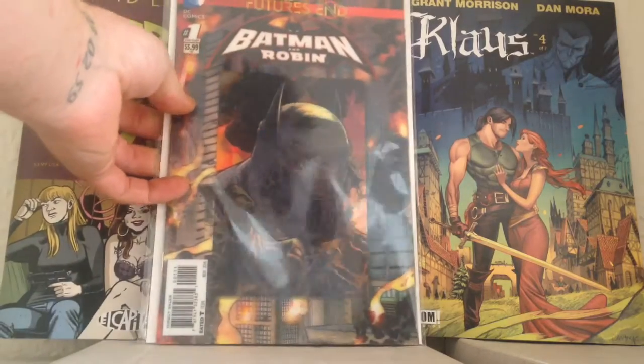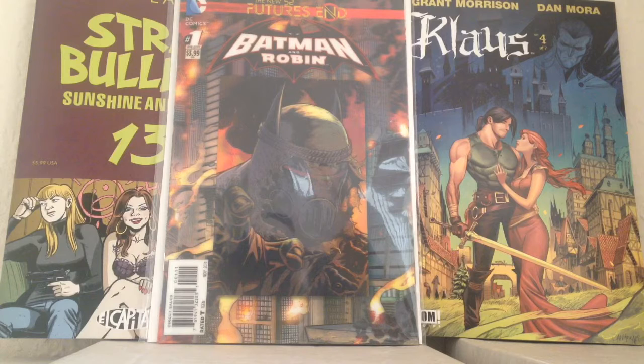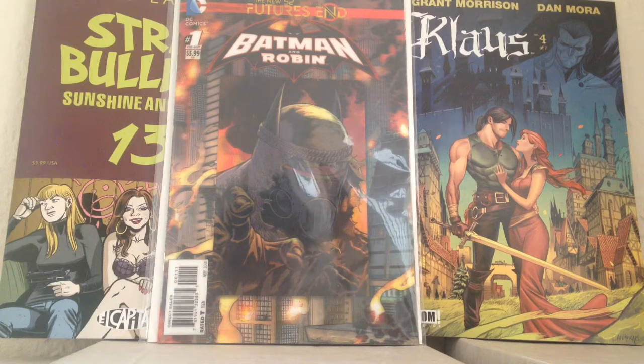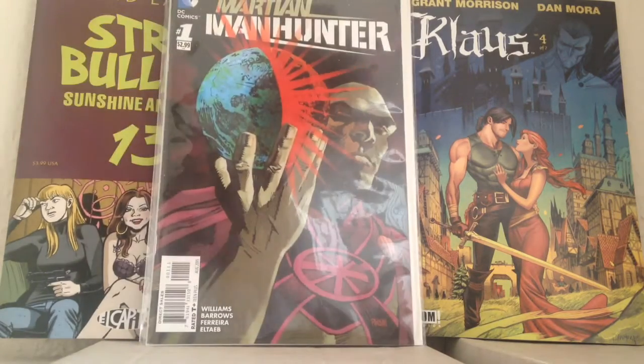So some of the back issues I got. This was the first one. Batman and Robin, Future's End. This one's got Duke Thomas in a Robin suit, in an actual Robin suit, not his leather jacket helmet thing that he wears. So I picked this one up. Maybe people are going to start wanting it, maybe not. Who cares? It's one of those ones with the hard plastic cover, not holographic. So whatever.